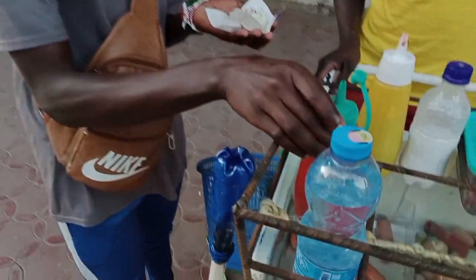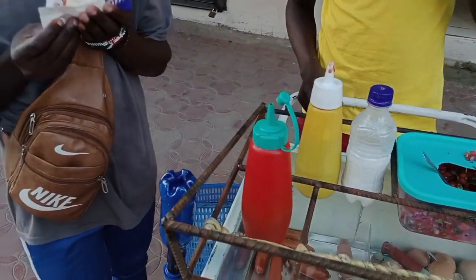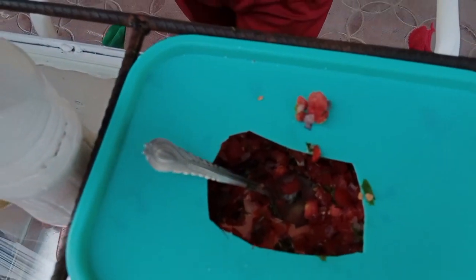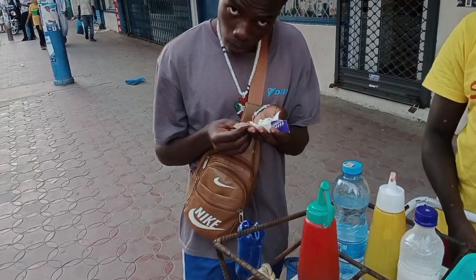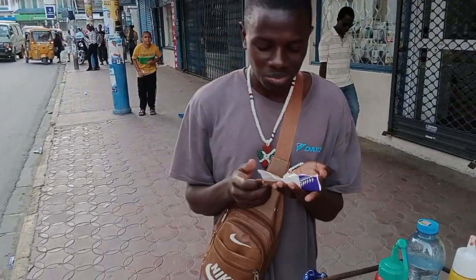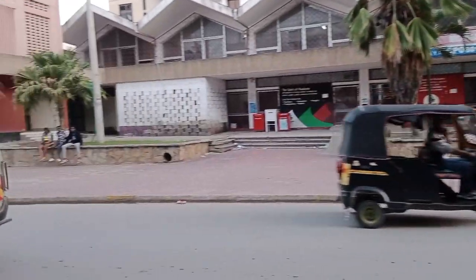You can see, here we have chili sauce. Tomato. Yeah, you can add whatever you want, may it be chili, may it be whatever you want. This is kachumbali, a mix of onions, tomatoes, and dania. So that combination, it goes just like crazy into your throat, you know? Wow, thank you. So that was amazing.